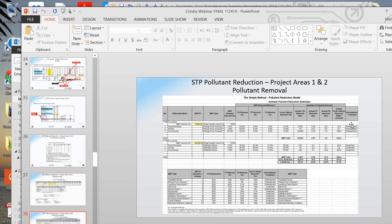Then we take the removals that I showed you from that previous table and enter them into our spreadsheet here. For each type of STP, we have a removal for the various types of pollutants. I know it might be a little difficult to read, but the vegetated swale here has an 81% TSS removal. We take those percentages, take the loads that we calculated in the previous slide, apply those percent removals, and we come up with the removal over here on this side of the spreadsheet.